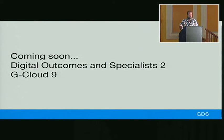So coming soon, we've got Digital Outcomes and Specialists 2. If any of you are interested in contracting for government at all, you might want to look at that and get yourselves on there, because it should be a good route to getting work with government departments. And there's also GCloud 9, which is going to be a complete shake-up and probably very different from GCloud 8. Again, we're going to see how robust the platform is and if we need to build a whole bunch of new stuff or not, but hopefully not.